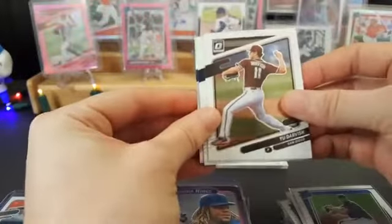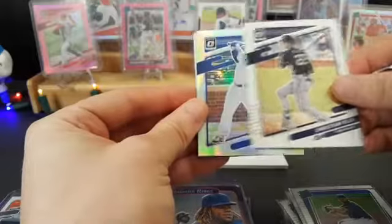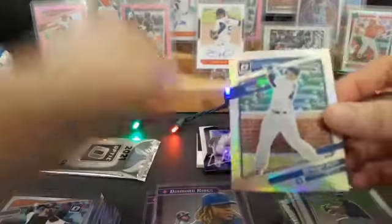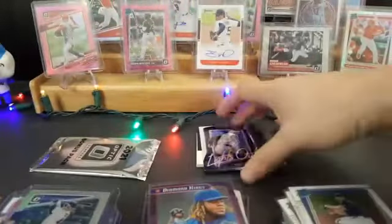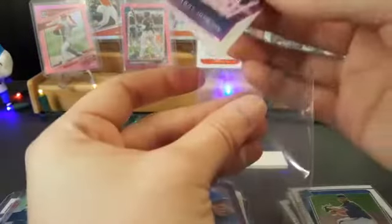And our final base pack in Blaster 3. Yu Darvish gets us started, San Diego Padres. Christian Yelich, Milwaukee Brewers. Silver, Anthony Rizzo for the Chicago Cubs. And lights out, Randy Johnson for the Arizona Diamondbacks.